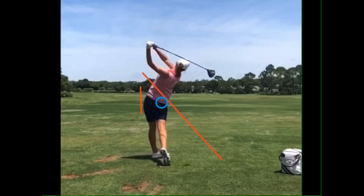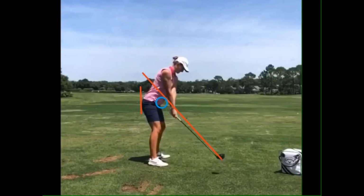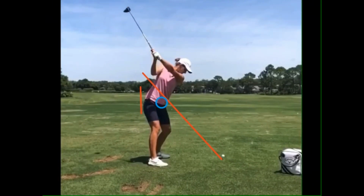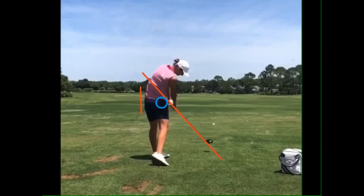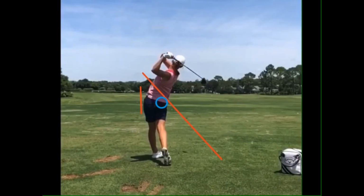I love that look. Overall, this is just a beautiful golf swing from a player who, I don't know exactly where she is on the money list right now, but I guarantee in a few years, if she just keeps doing what she's doing, she's going to be just crushing it. Overall, I loved watching this swing, and I hope you enjoyed the voiceover.